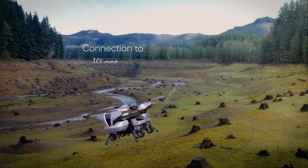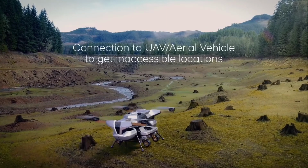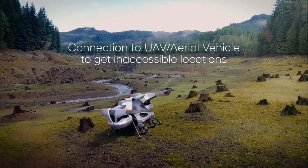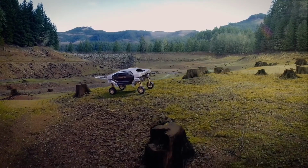To get to inaccessible or remote locations, Tiger can connect to an unmanned aerial vehicle, or UAV. The two vehicles can also work together. For example, the UAV can fully recharge Tiger's batteries, or vice versa, depending upon the situation.